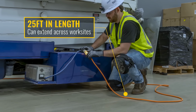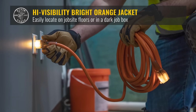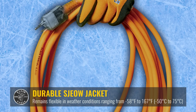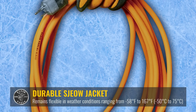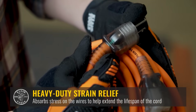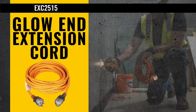Crafted from durable PVC and TPE materials resistant to oil, water, and chemicals, this cord is built to withstand harsh conditions. With a 13-amp, 1,625-watt rating, it caters to various applications, while the 25-foot length provides ample reach. Safety features such as a strain relief connector and a lighted end cap enhance its reliability. Overall, the KleinTools Glow-End Extension Cord is a versatile, durable, and safety-focused tool ideal for both home and workshop use.